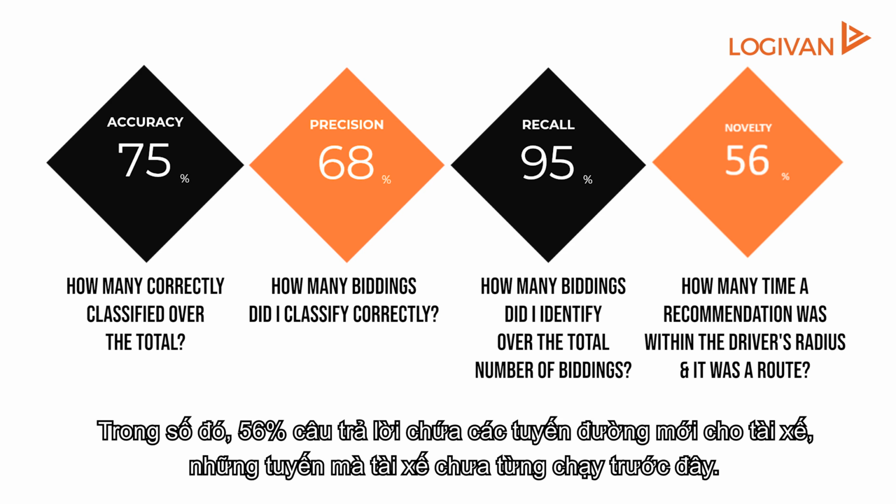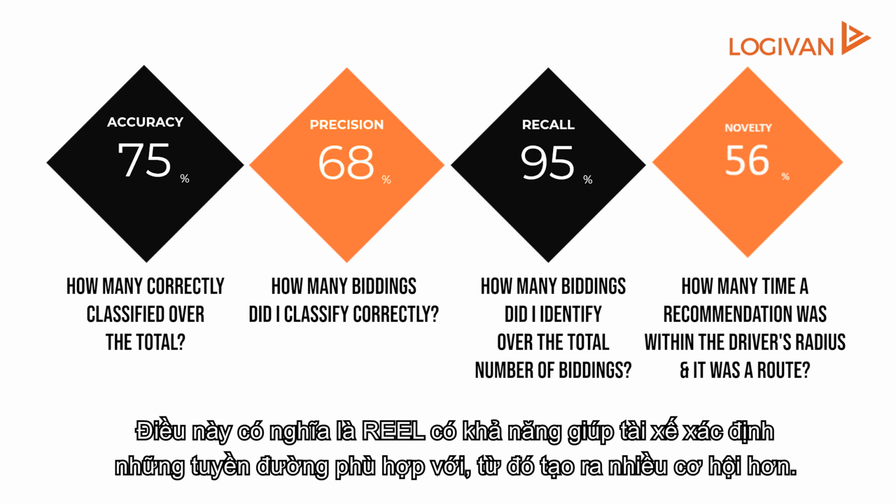Another metric I can show you is about novelty. So 56% of the time, our recommender system not only made a good recommendation, but also made a recommendation that had a new route inside. This means that the driver is able to find new interesting routes and thus find more jobs.